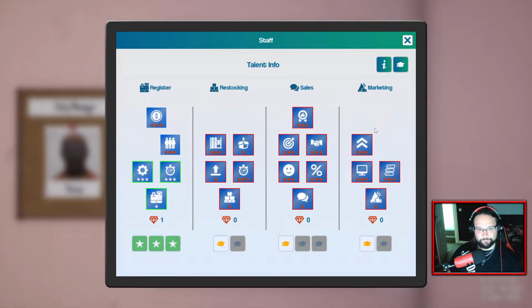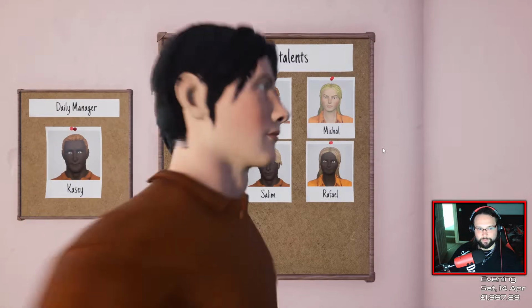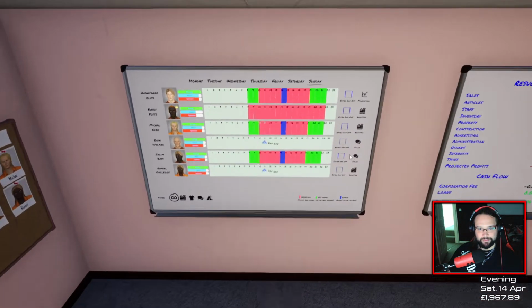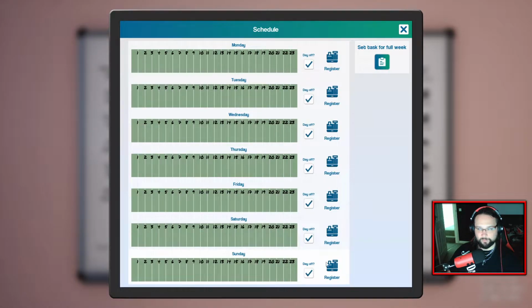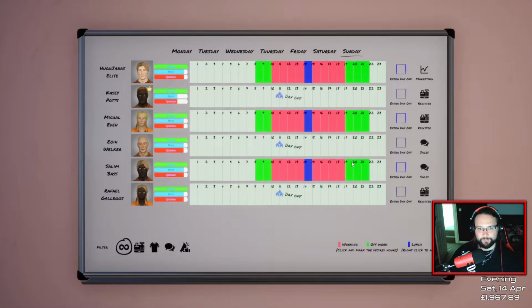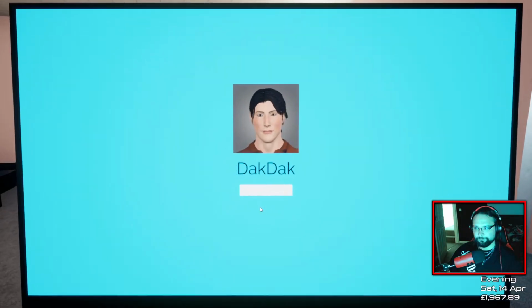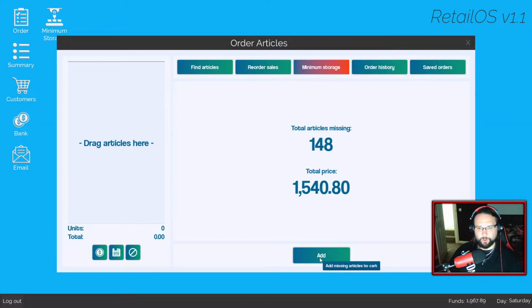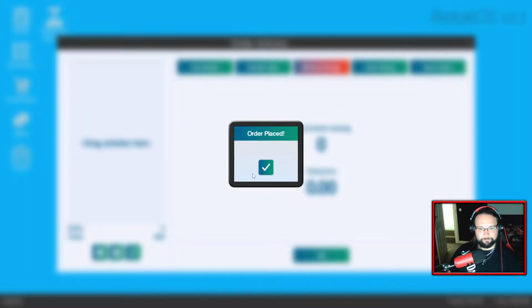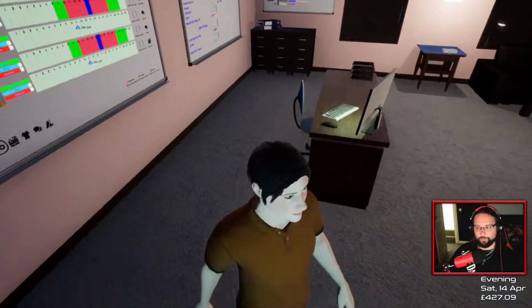Okay. You. You need persistence up. Luckily, you've not got any skill points to do today. You need to be off every day because you're going to bankrupt me if I actually employ you and get you in my shop. Get lost. And this is the bit I'm scared for. Order minimum storage. Oh, we can do it. £427 left in the kitty, but we've done it.